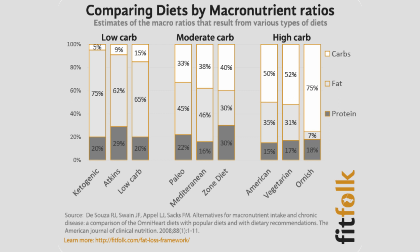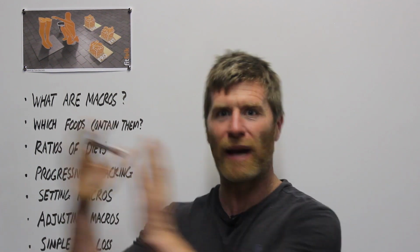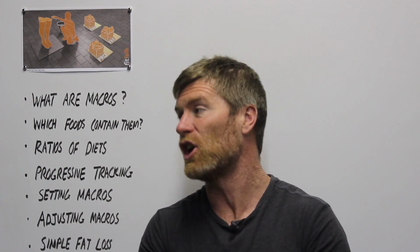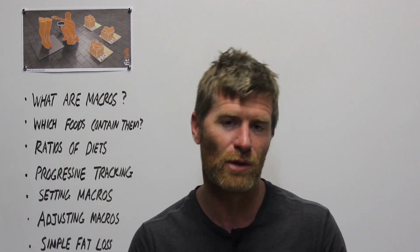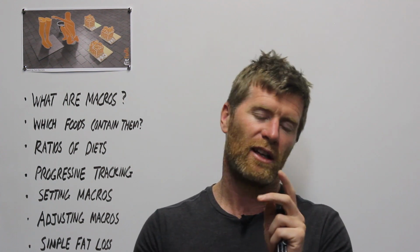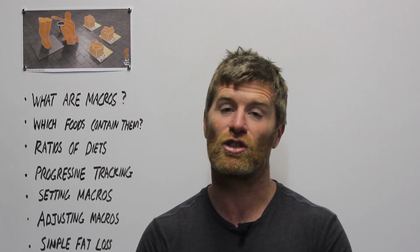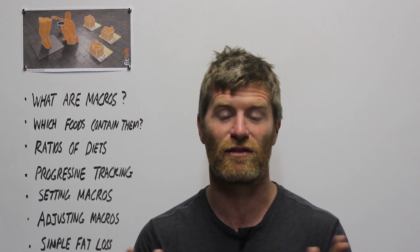So should you track? Now, this is the weird thing. There tends to be people that track macros and people who won't go near it. This bothers me endlessly because macros are super powerful, and you don't need to track all your macros to benefit from understanding macronutrients. You don't need to track, as a bodybuilder would, all your carbs, fats and proteins within 5 grams, your fiber as well, know your supplements and do that every day of the week. That's just nuts for most people.